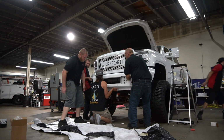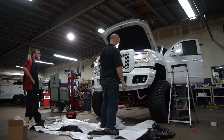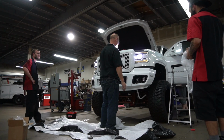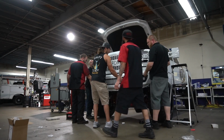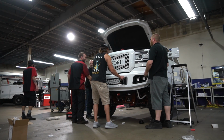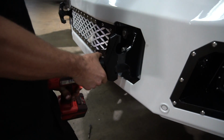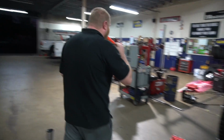Put the grill in. Where's that at? What's that? It's on the side. There you go. Thank you. Right over your double fist. Look at that. I'll torque it down. What's the spec? 450. Really? I think you and Chris are the same person. Looks so good. All right, front bumper's on.